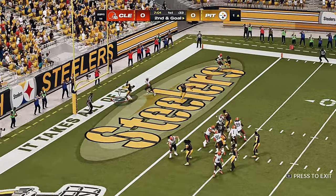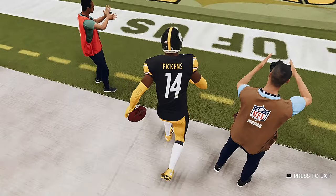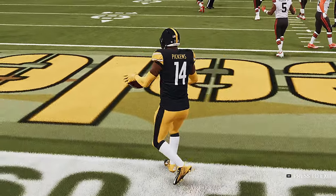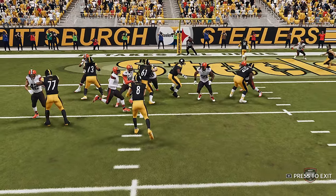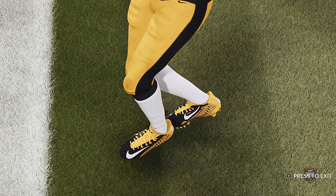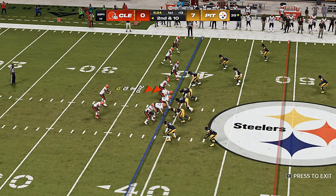Here's Pickett on second down. That throw finds Pickens in the end zone. Touchdown, Steelers. A great effort there. His first touchdown here of the new campaign. And the Steelers take the early turnover and convert it into an opening touchdown. Well, that's just how they do it.